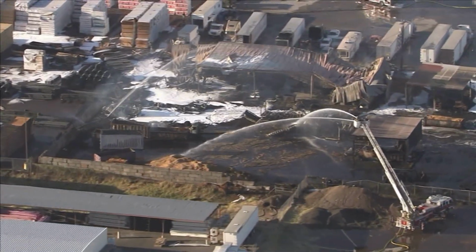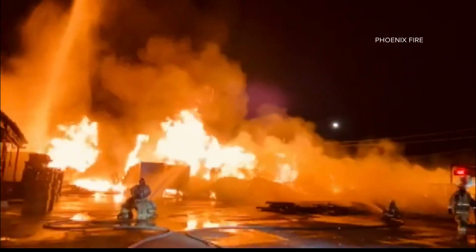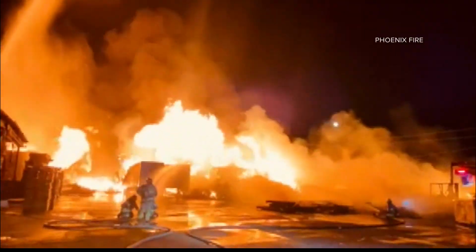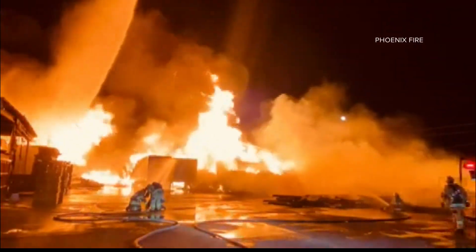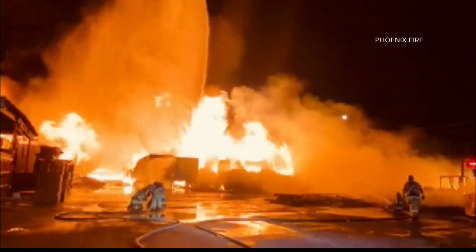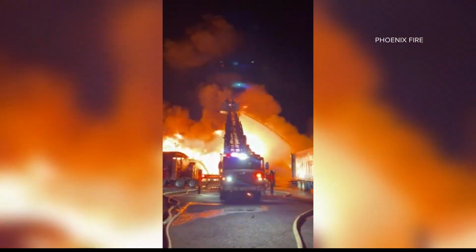Last night, when those additional crews arrived on the scene, they ordered a surround and drown operation. That's what they call it, and that's where they set up a perimeter with elevated master streams, and they flow massive amounts of water to suppress the flames. The goal, of course, not only to suppress the fire, but also to keep it from spreading to nearby businesses.